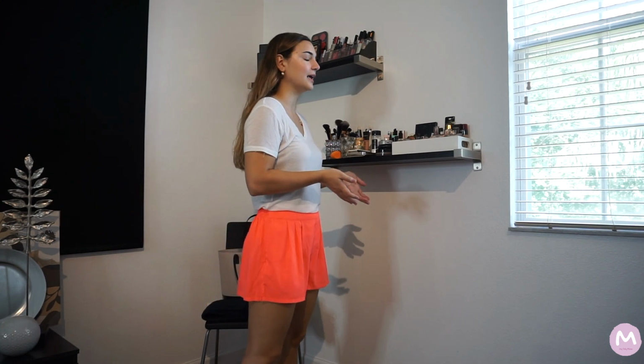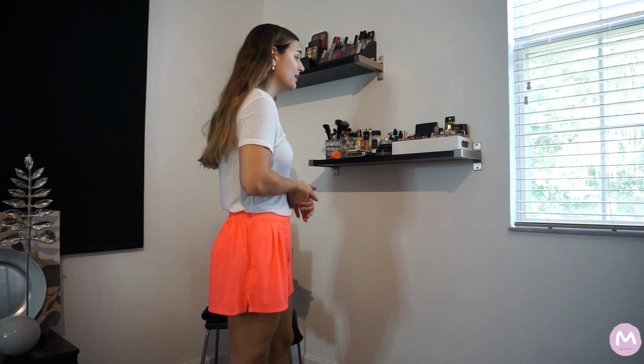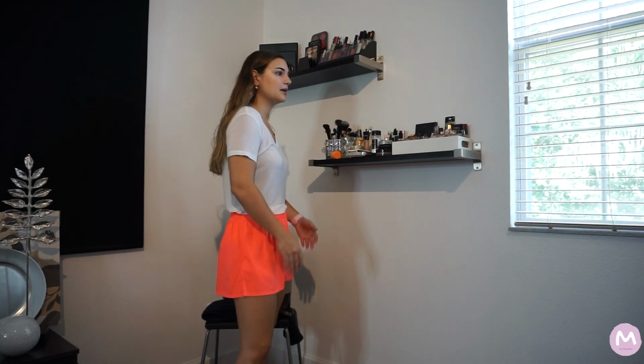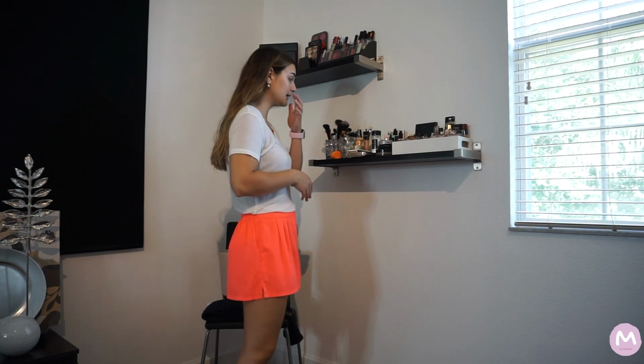For the makeup situation, it's a bit complicated. I already got rid of a huge box of makeup when I was cleaning, and every time I clean, I always say the same thing. I want to just have a minimal collection. If you can see what I wear day to day, it's ridiculous. It's like three products. I'm not even kidding.